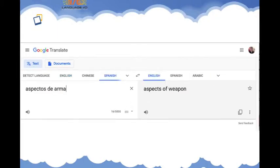To compound the issue, if you translate this accurate Spanish term, aspectos de arma, back into English via a general machine translation, it will also be confusing for the English speaker who expects the term skin. Aspects of the weapon just isn't meaningful.